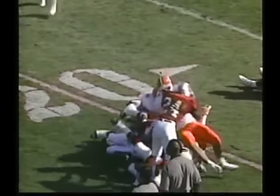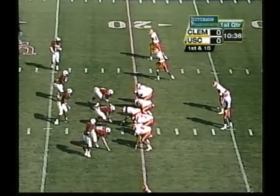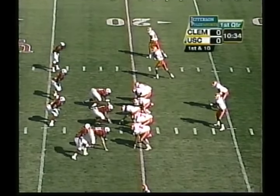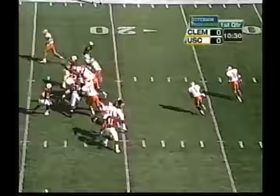He gets those, and he can usually juke his way out of them. Pickup of 12 yards on the play. So a little breathing room for Dantzler and company. First and 10 at their own 21-yard line. Shotgun formation.